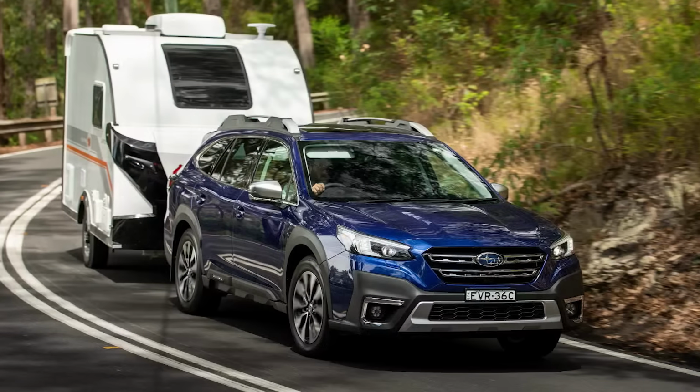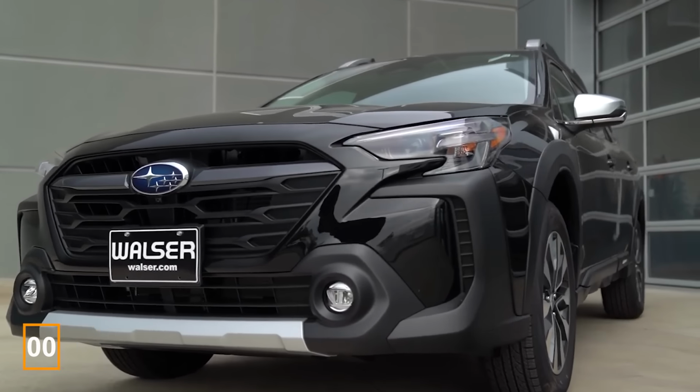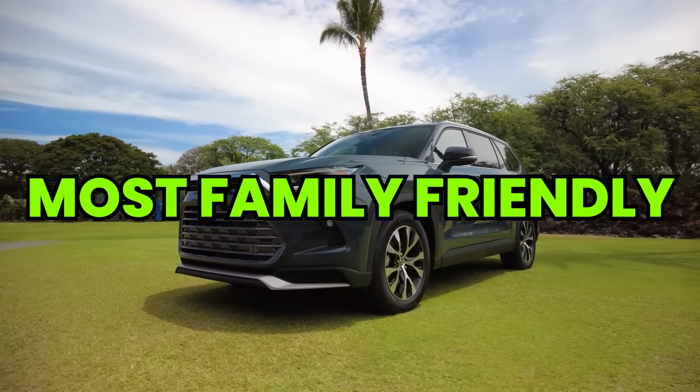The starting price is a little under $30,000. Not bad at all. Number 5. Toyota Grand Highlander. Most family-friendly.